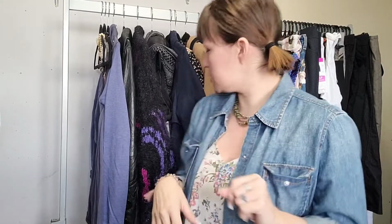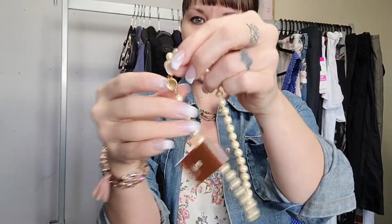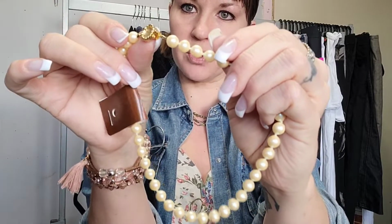Anyway, let me start with my favorite thing, jewelry. That's always the first place I go in a shop, to look at the jewelry. I feel like you can make the most money off those, and it's easy to ship. So this is a pearl-esque necklace, I guess you could call it. It's not real pearls, but the best part about finding pearls is if you find them hand knotted in between. That is a better quality.